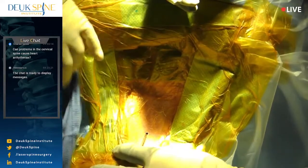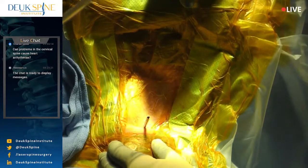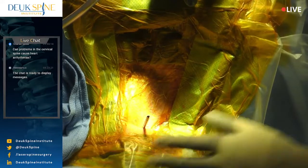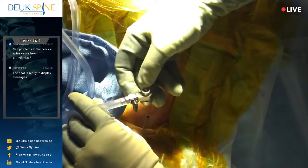You can see what I'm talking about. We're right up against the bottom of the chin. Here's the chin here. Can you see that, Chet? You got to move the camera a little bit. All right, good. Well, this is the chin. The face is up here. This patient is intubated. They're under general intratracheal anesthesia. We do all of our cervical cases that way, and so the patient's completely asleep and immobilized.